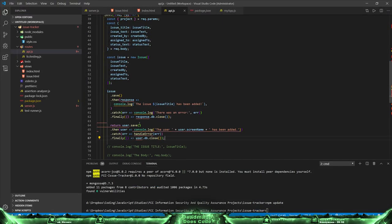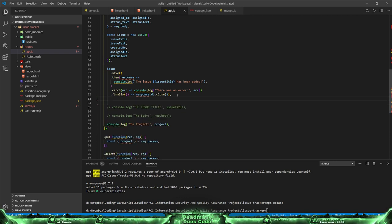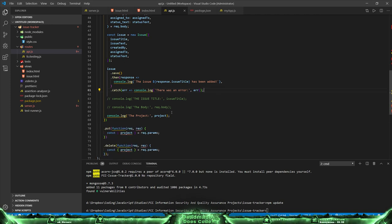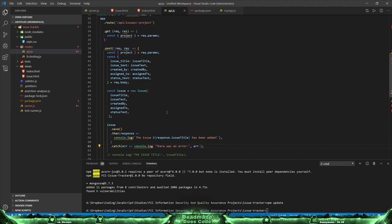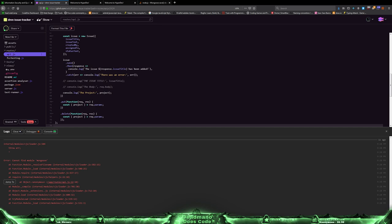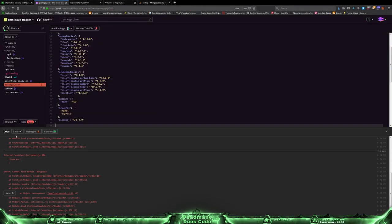Change the scope of this a little bit. And we're not going to know what issue title is, so you have to do response.issue title. There we go. Okay, so that should be it when you post. Let's give it a try. Cannot find module mongoose. That is because we didn't update package.json where we added mongoose.